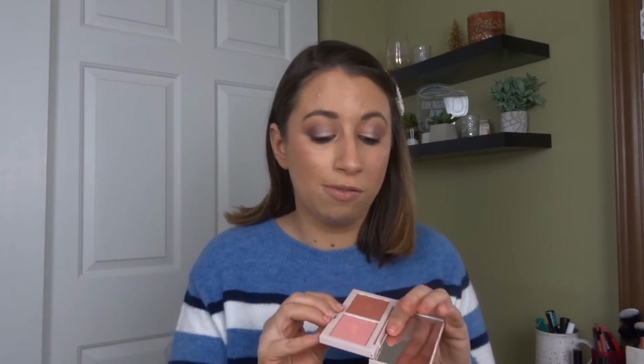I like that this duo came with two very contrasting, different colored blushes, so it wasn't like two blushes that looked almost the same on your cheeks. And I like the price, I like the size for the price. I've been very happy with this.